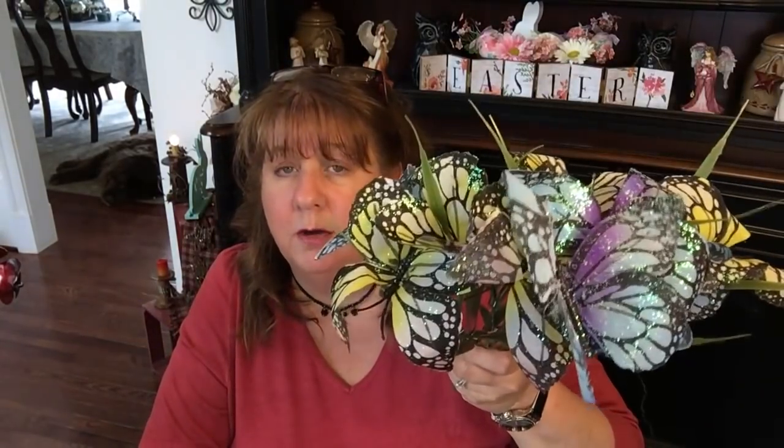That's it. And then my next stop that day was At Home. I didn't pick up much from there either, but I did find these butterflies, which I thought were really kind of pretty. Remember these? I put them here in this centerpiece on the table, so I must have gotten those from At Home. I don't remember getting them from At Home, but I must have. So I thought these would be pretty.